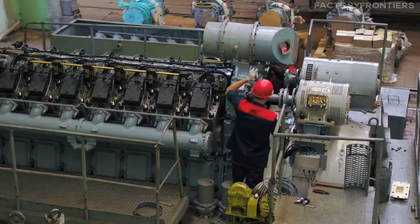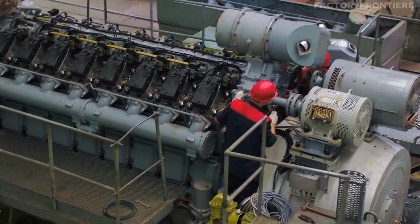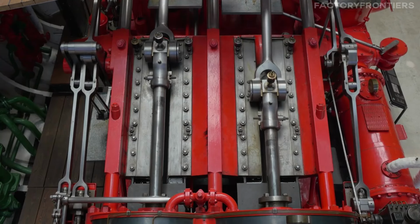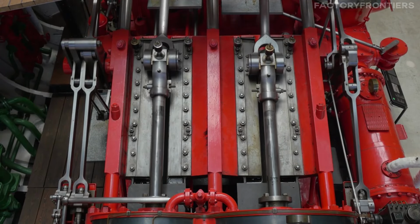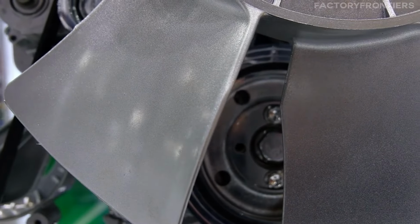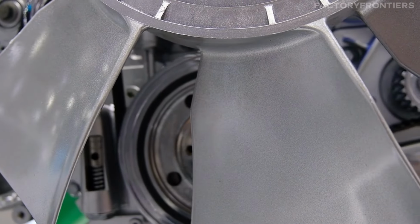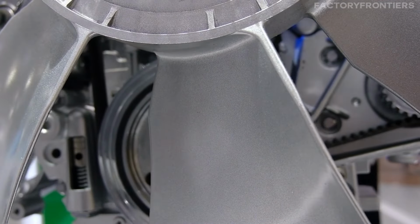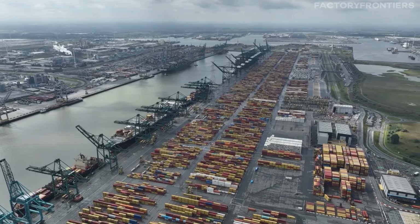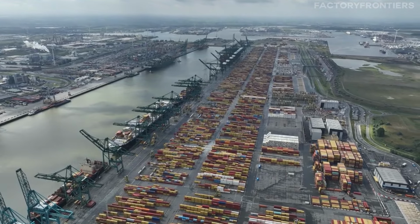This behemoth of mechanical engineering is a marvel in its own right, designed to deliver optimal performance while adhering to stringent environmental regulations. The engine's specifications are a testament to the advanced engineering required for modern container ships. The main engine of the Ever Ace is a MAN B&W 11G95 MEC model, capable of producing up to 73,000 kilowatts of power. This engine type is known for its high efficiency and reduced emissions, aligning with the shipping industry's growing focus on environmental sustainability.